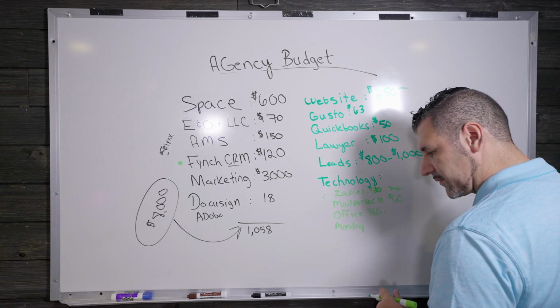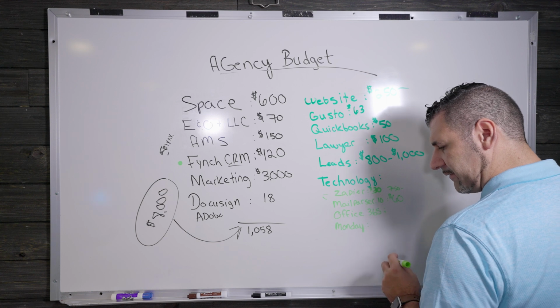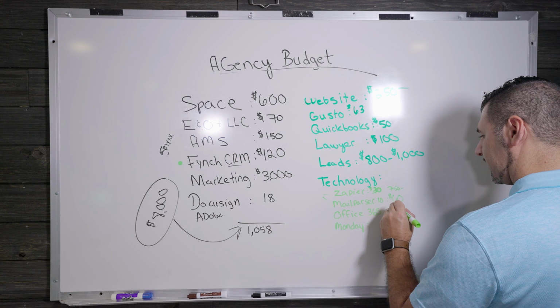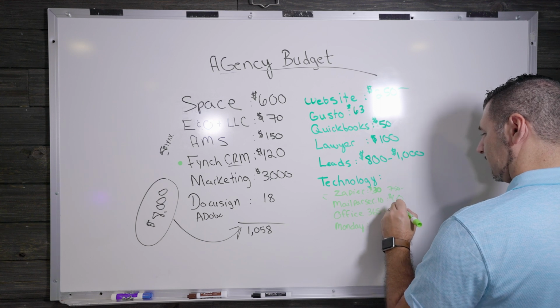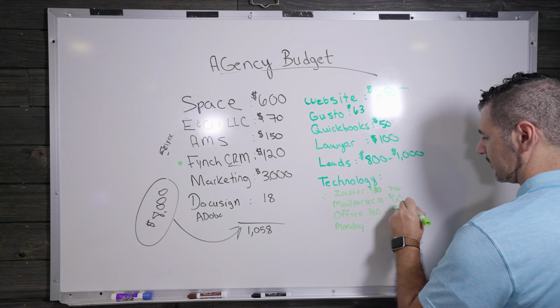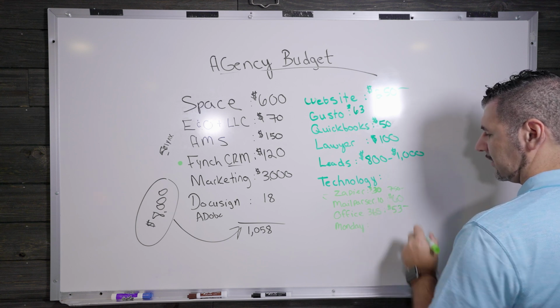We also use Office 365. I think it's only $15 a person, but for us, it's $53 because we have 4 users. So I think it's like $12 a person plus whatever taxes they charge. So not necessarily a huge thing.